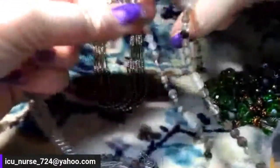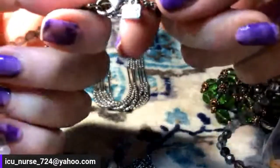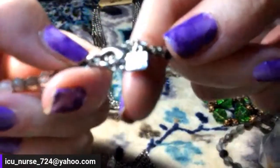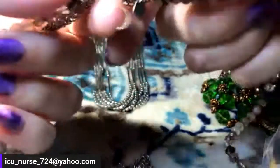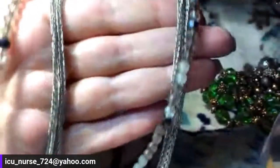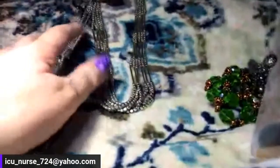I have this one. It has a hang tag, BR, Banana Republic. That's an awesome long necklace. So we'll have that one.